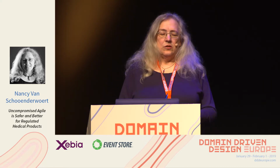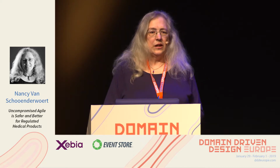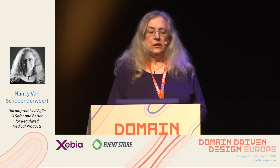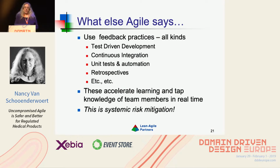So what else does Agile say? I don't mean to say that pairing is the only risk mitigation thing that's built into Agile. Really, almost everything about Agile is risk mitigation at the process level. But all the practices here that include feedback loops are really key for what I was just talking about, risk mitigation throughout the project. So I think all of these tend to accelerate the learning, and they tend to converge the knowledge of the group, or at least of a pair. And this, in my mind, is systemic risk mitigation.